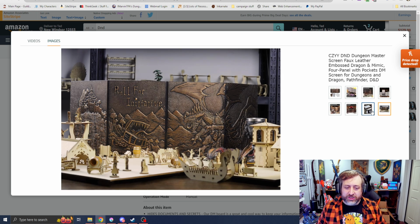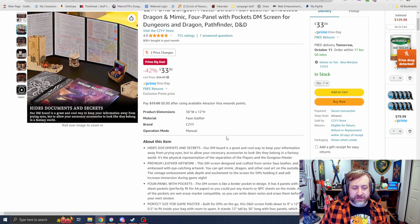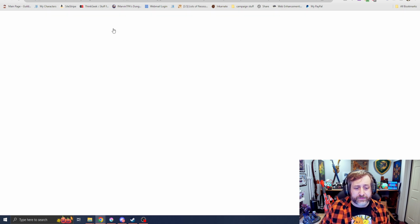The only thing I wish it had was an initiative tracker along the top. But either way, I think this is pretty sweet. And if you want to get somebody a sweet DM screen for $33, that's not a bad deal.